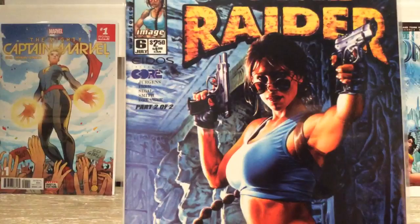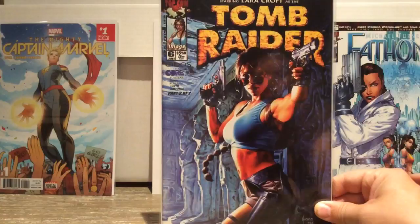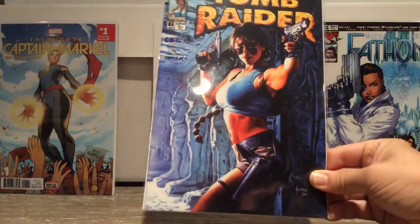Another bold, strong, muscle-bound, beautiful, tough, kick-ass woman. And that's what we like to see in our superhero covers. Just absolutely gorgeous. There she is.